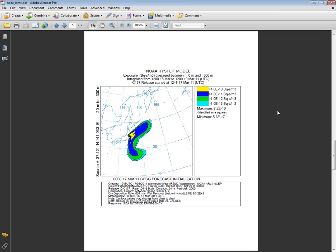The other thing I want to say is that the colors change. If you look in the first time period, yellow represents 10 to the minus 9th. In the second time period, yellow represents 10 to the minus 10th. So they drop. The concentration contours are scaled from max to min independently on every frame, so this doesn't make a good animation. You would have to hold the contours constant to do that. And then finally, you can see the emission stopped. The material is away from the source and heading both to the southwest and the northeast.